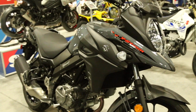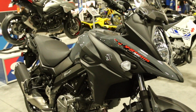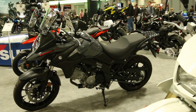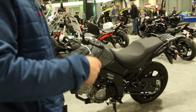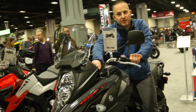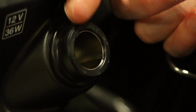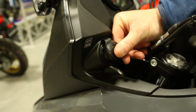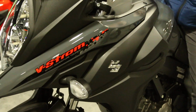But when you look at the Suzuki 650 like this, they could have done a great job restyling this bike because it is the more important best seller. I can only assume that Suzuki in a year or two is going to come out with a revamped 650 that's going to blow everybody out of the water, but it doesn't seem like they did it for 2020. They just made some gimmicky changes here and there. But in a way, it's good.